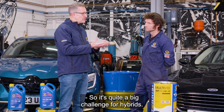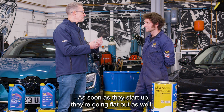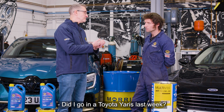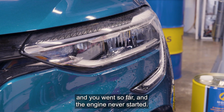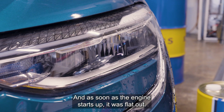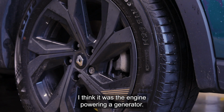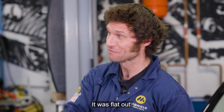So there's quite a big challenge for hybrids. For example, as soon as they start up, they're going flat out as well. I went in a Toyota Yaris last week. We was out on a job and I went and got a Toyota Yaris. And you went so far and the engine never started. So in the morning, you get in it, you're on the battery. Absolutely. And as soon as the engine starts up, it was flat out. I think it was the engine powering a generator. Yes, exactly. What a great car. But as soon as the engine started up, you had no mercy. It was flat out. Absolutely.